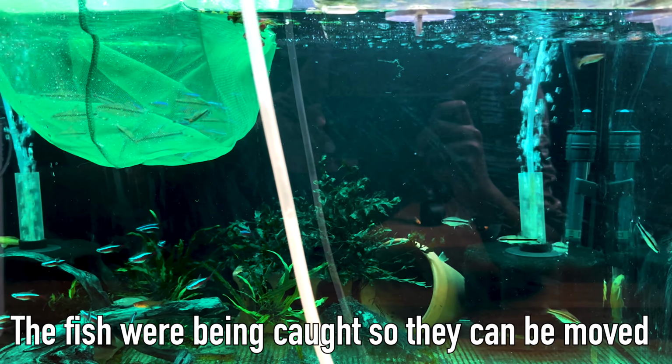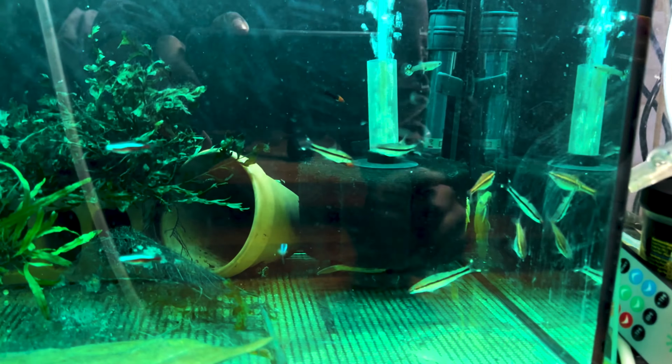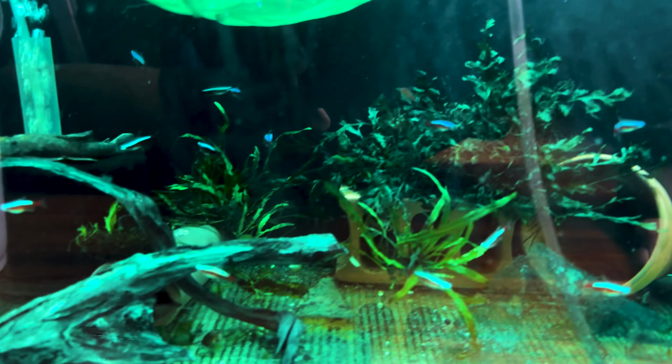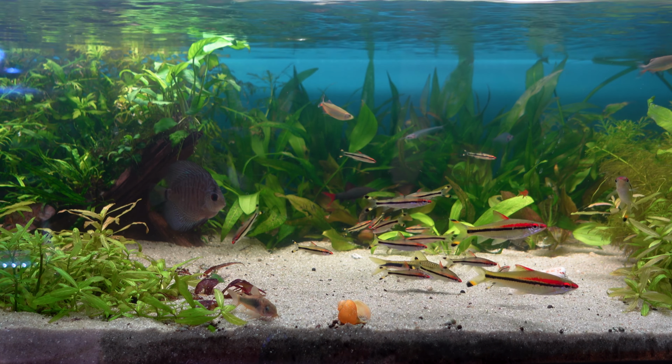So it's been just over 3 weeks since the little torpedo barbs were added into their 70 litre holding aquarium. To make sure they don't develop any stress related diseases like ick, I put in a little bit of methylene blue into the aquarium. And I'll be honest, I was definitely expecting some losses. I was expecting anywhere from 4 to 5 fish to definitely pass away. But I can confirm that all 20 are still absolutely thriving.